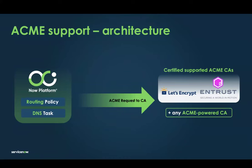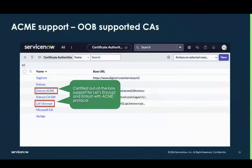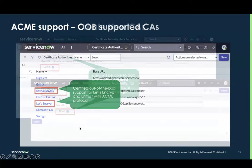So this is really revolutionary. In terms of how it works with the product, if you look at the certificate authorities, once you install the Certificate Inventory Management app, you will see that you have Entrust, Acme, and Let's Encrypt. There will be both CAs that are offered and supported out of the box, specifically for the Acme support.